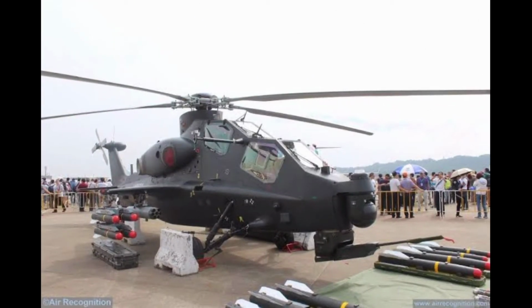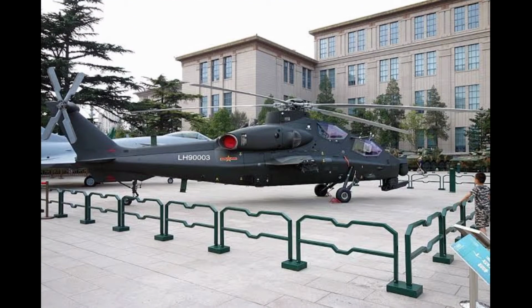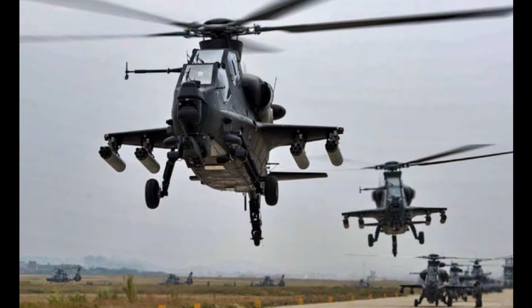The primary mission of the Z-10 is anti-armor and battlefield interdiction. It also has some limited air-to-air combat capabilities. The Z-10 helicopter has a standard gunship configuration with a narrow fuselage and stepped tandem cockpits. The gunner is seated at the front and the pilot is at the rear. The fuselage has sloped sides to reduce radar cross-section. All vital areas are believed to be protected by armor plates.